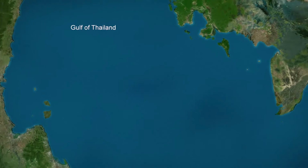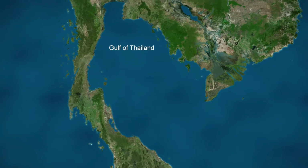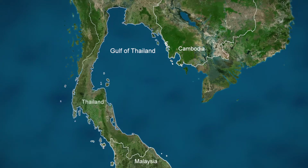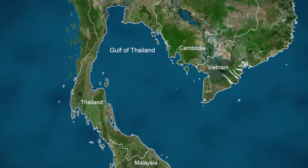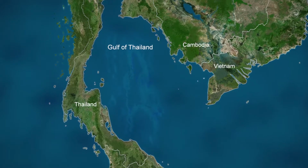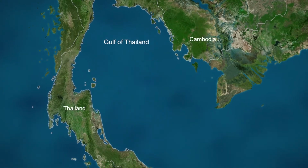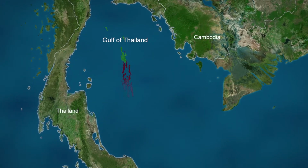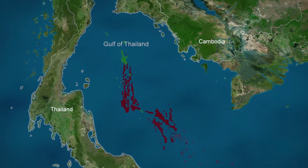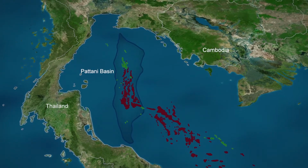The Gulf of Thailand covers around 320,000 square kilometers and encompasses Cambodia, Malaysia, Thailand, and Vietnam. The area is made up of a series of rifted geological basins, which provide the ideal conditions to trap oil and gas. Thailand has been producing this oil and gas since the early 1980s, mainly from the Patani Basin.